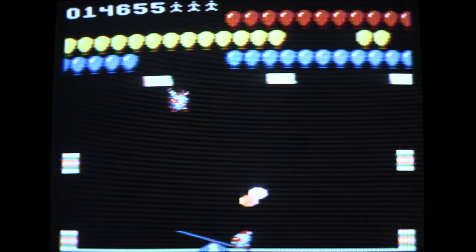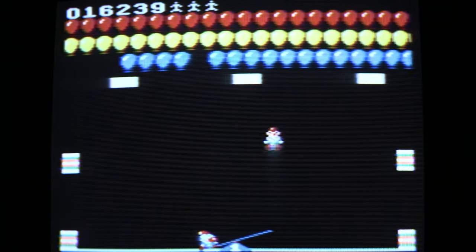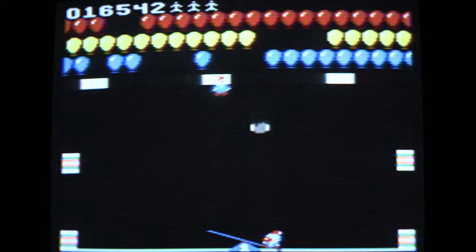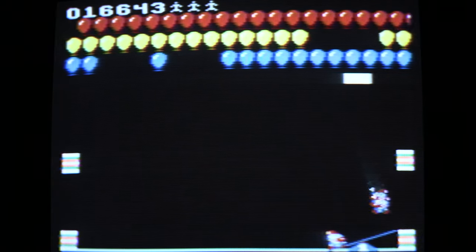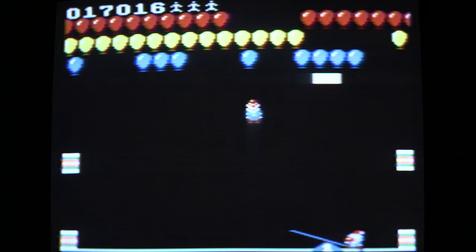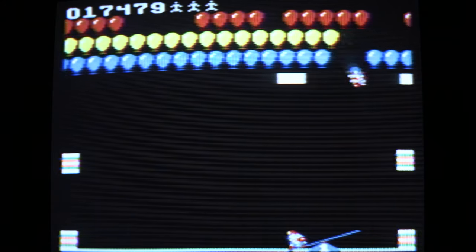Look at the pickle we're in. This is because people didn't buy the Atari 7800. Instead, for some inexplicable reason, they bought NESs back in like 85, 86, and played Super Mario Brothers instead of Robotron 2084 on their Atari 7800 ProSystem.